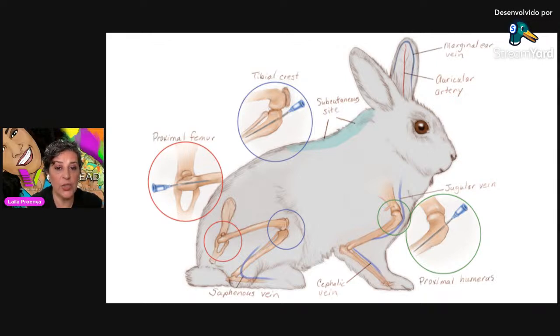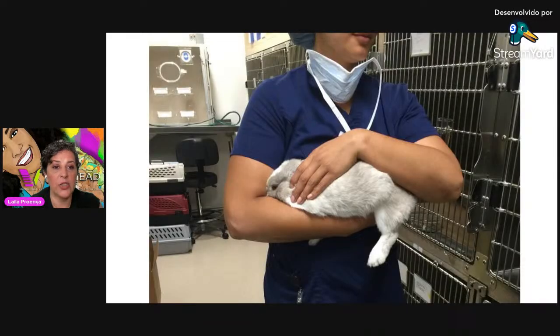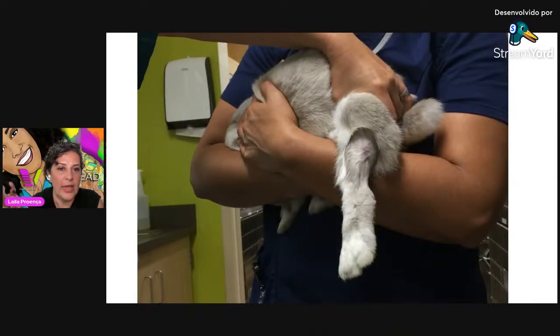saphenous vein. And the reason I do that is because I really like to use this type of restraint right here. So it's going to look a little bit weird, okay? But as you can see on this one, the patient is held by putting one of the handler's arms under the bunny. It's not holding the leg. You see, the leg is hanging. And the handler's other arm is on top of the bunny, with the head of the bunny kind of hidden in the elbow. So, as you can see, the leg is literally hanging there, okay?